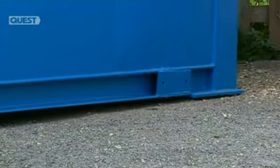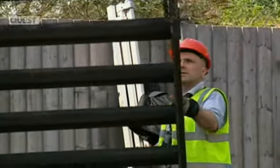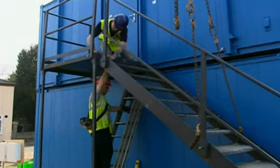These cabins are essential for a site office. Tony and Will can sleep upstairs in their penthouse, so that's the security sorted. Just haven't told them yet.